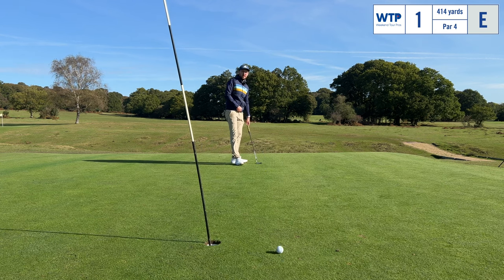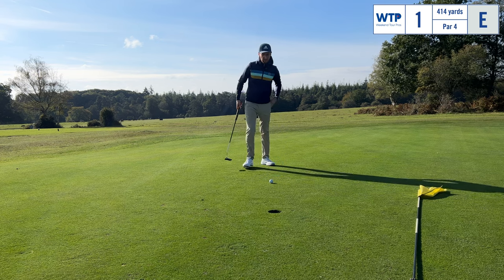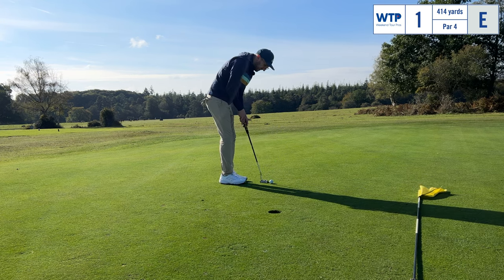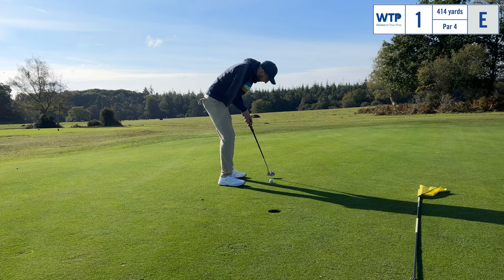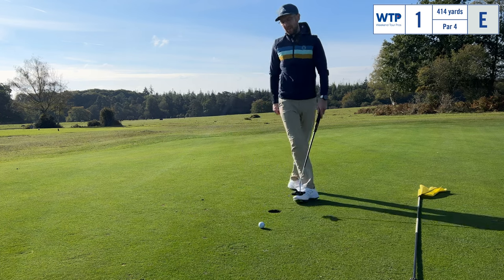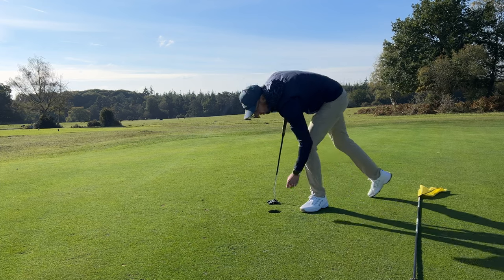Wow, that is rapid. Didn't move at all. I can't believe how quick that green was. Absolutely rapid. Let's not be silly here, Luke, and then start with a double bogey with a three putt. Oh, I have. I've pulled it. Oh my God. Nearly missed that one, just tapping her in.